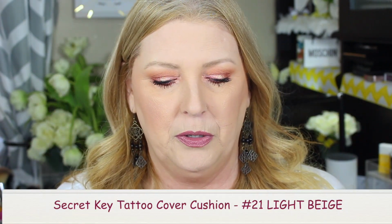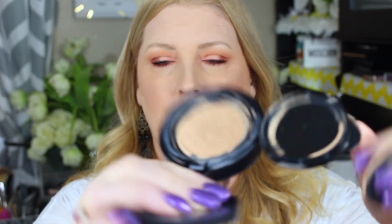So this is by Secret Key. It's their Tattoo Cover Foundation. So it's one of my 2 cushion foundations. So you've got this little compact inside. They give you this little sponge, which actually works really well. And then you dip it right in there. Now you can use your brush in there. You can use just your regular beauty sponge. And they also send you a second one as a refill. So you really get 2 in 1.